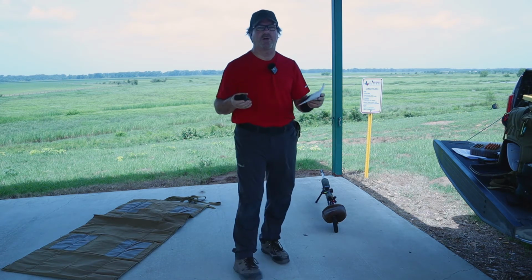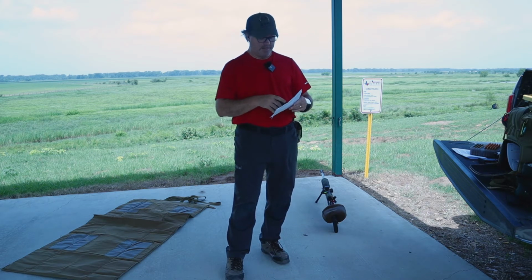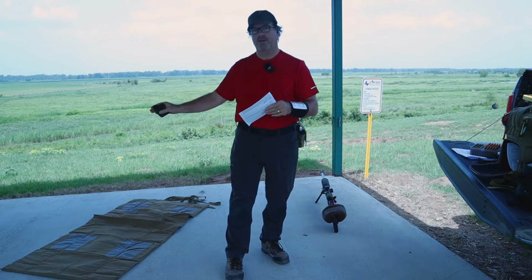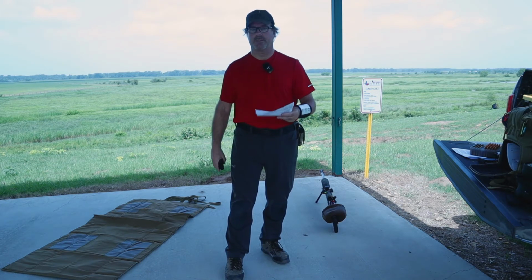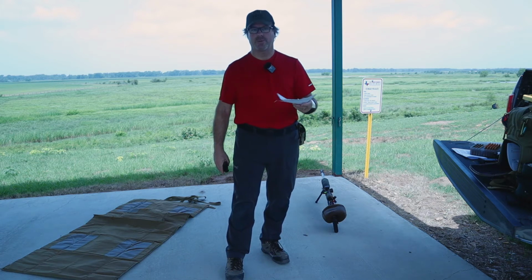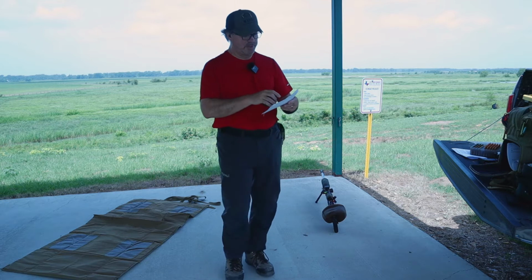I'm not trying to be a smart aleck here. It's just that so many times people don't read this thing. And it's really important because what I try to do is stand off to the side and help people understand this as they shoot so they don't make mistakes. Most people won't do that for you. So let's talk about this stage brief, and I'll put this up on the screen.